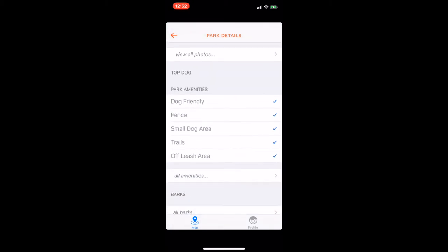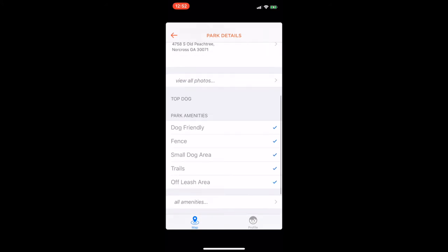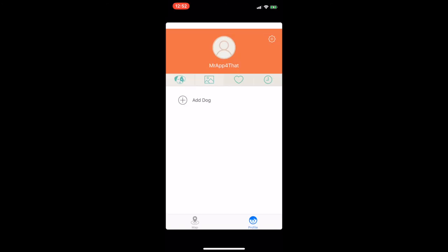If people have posted photos, you can see photos, but no photos right now. Okay, dog friendly. It has a fence and all of that. And look at this, even barks, all barks. So big dogs, small dogs, everything in between.